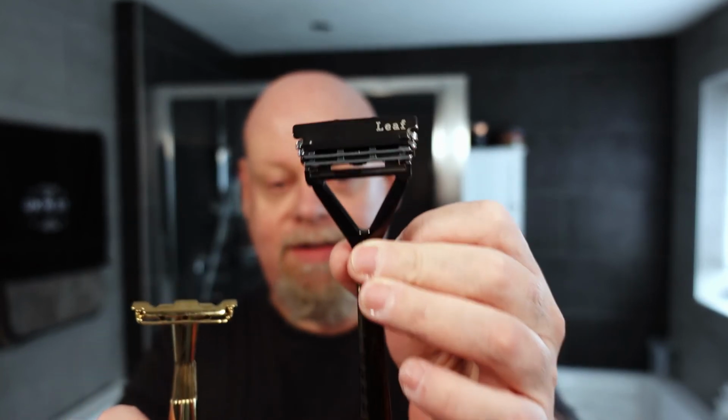But yeah, so the battle of the leaf razors, the Twig wins. That wins for the face. The multi-blade pivoting head, that's for the head. So I'm happy to use that for the head, and that's for the face.